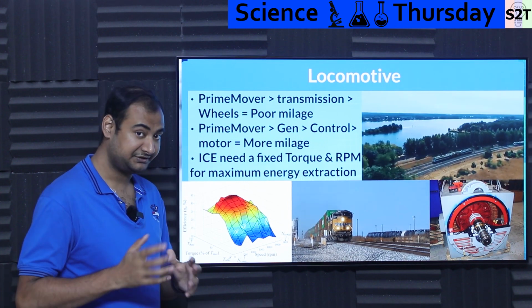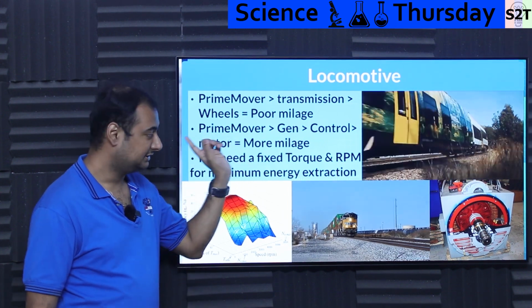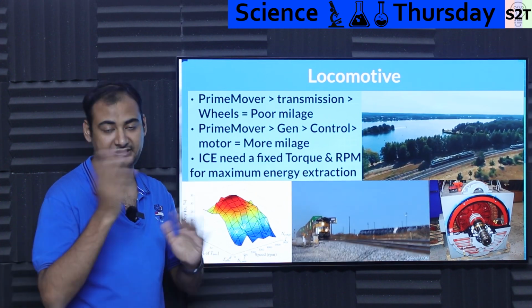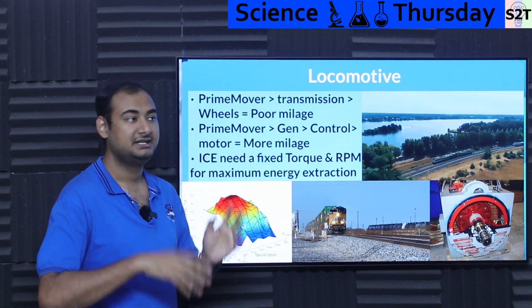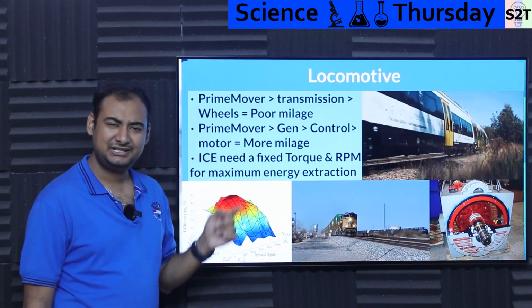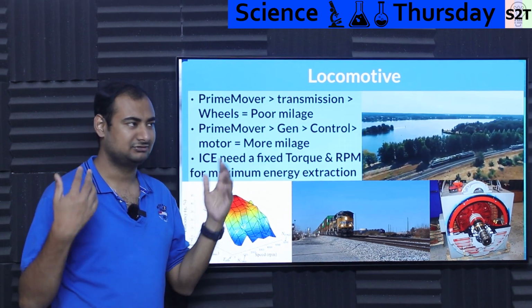Right now, what we do is have a prime mover. That puppy moves a generator. The generator sends the energy into a converter, which takes the AC, makes it into DC, and then makes the DC into AC. That goes to the motor, and now we get more mileage. It's like that should not be possible.